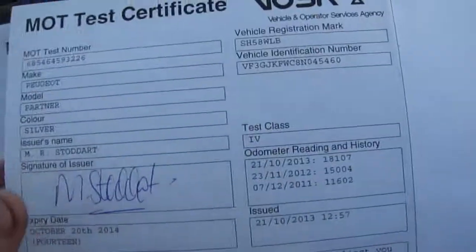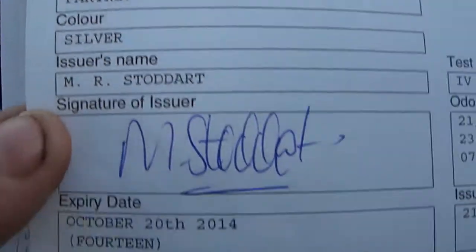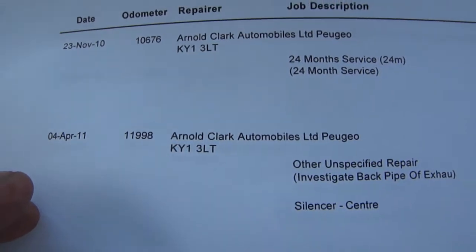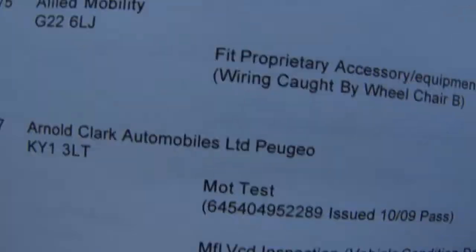We've got both the last two MOTs. MOT history there, it's MOT'd until October the 20th, 2014. It sailed right through, of course, with no advisories. Same with the last MOT. And here we have it. Serviced at 10,000, checked over at 11,000, 14,000. Always by Arnold Clark Peugeot.